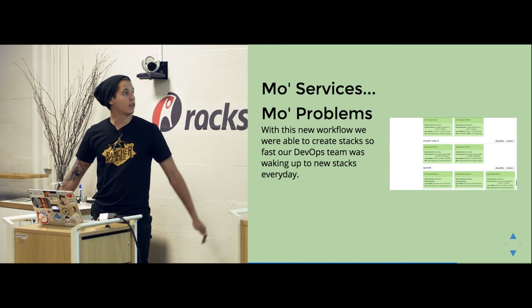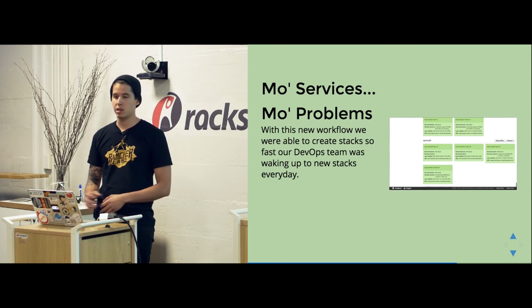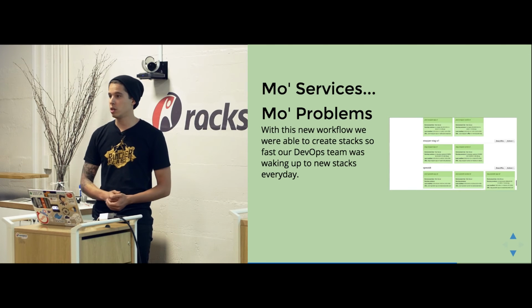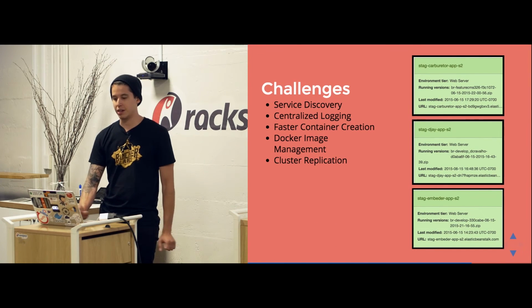But then everybody created so many services, and now there's just all these things, and it's all automated. So now our DevOps team's like, oh my God, freaking out. What do we do with all these stacks? We wake up, and there's 3 new projects being built or worked on, and it makes us a little weary as to what to do next.